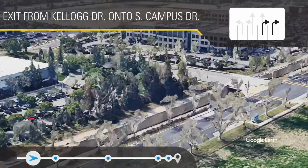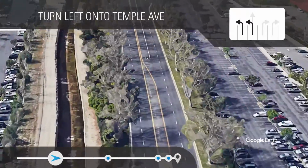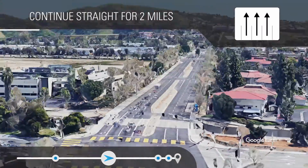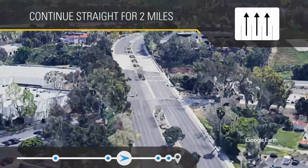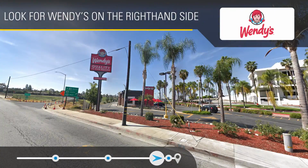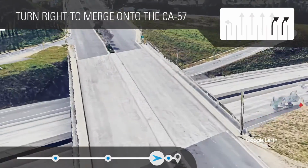While leaving campus from Kellogg Drive, turn onto South Campus Drive using the right 2 lanes. Use the left 2 lanes to turn onto Temple Avenue. Continue on Temple for 2 miles. Look out for Wendy's as the 57 northbound on-ramp shortly follows the 57 southbound on-ramp.